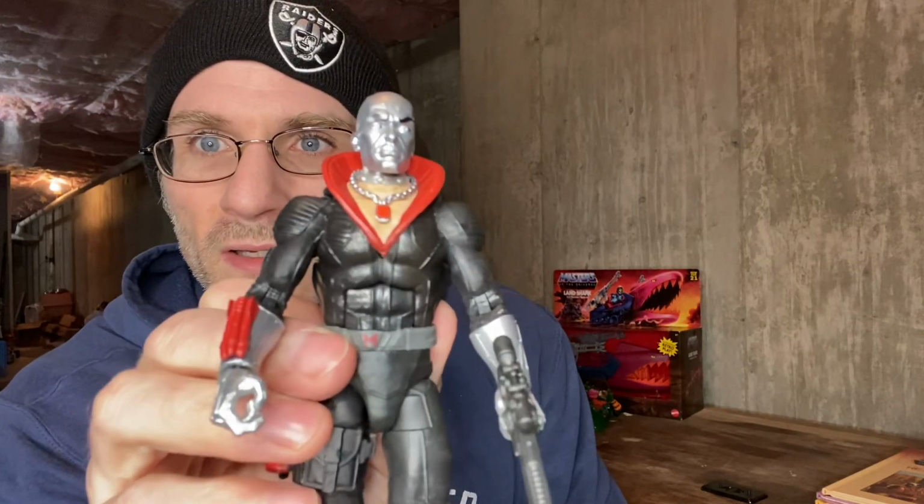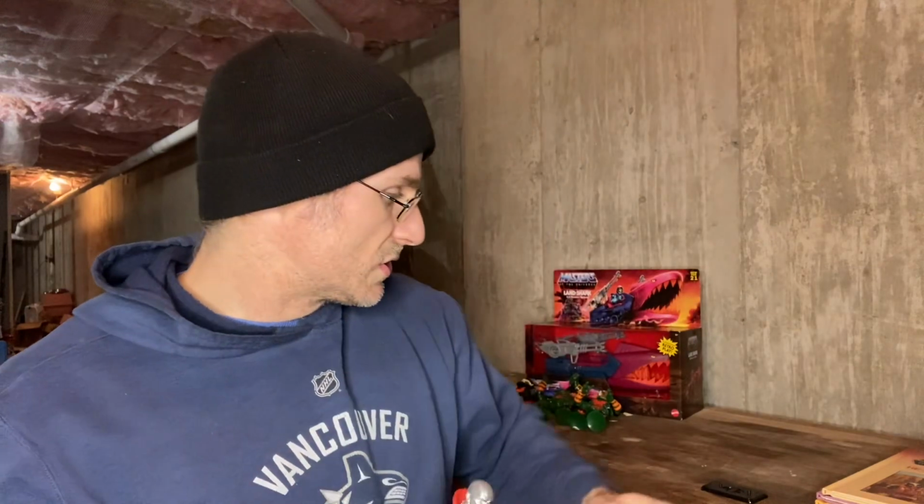If I ever were to get another one of these, it would just be Cobra Commander. I'm not getting into this series, but it was one of my favorite G.I. Joe figures growing up. So to have a larger size Destro is super cool, and at half the price, I figured I'm gonna go for it. So yeah, Destro. A lot of good pickups.